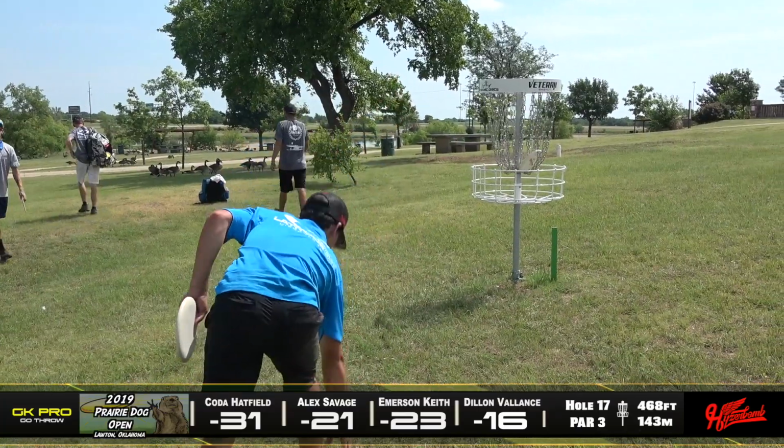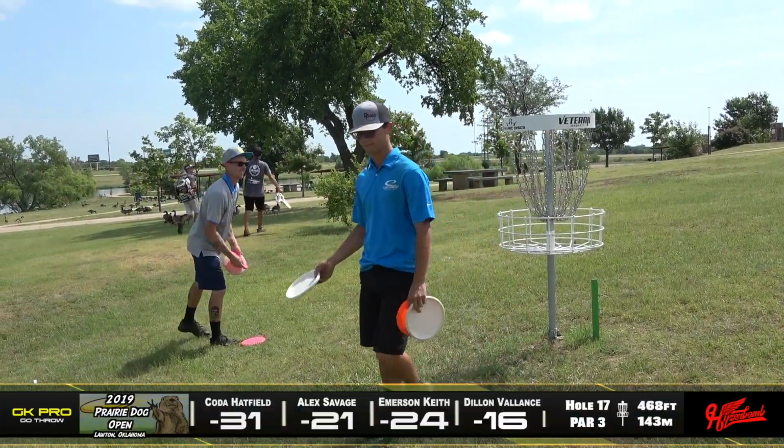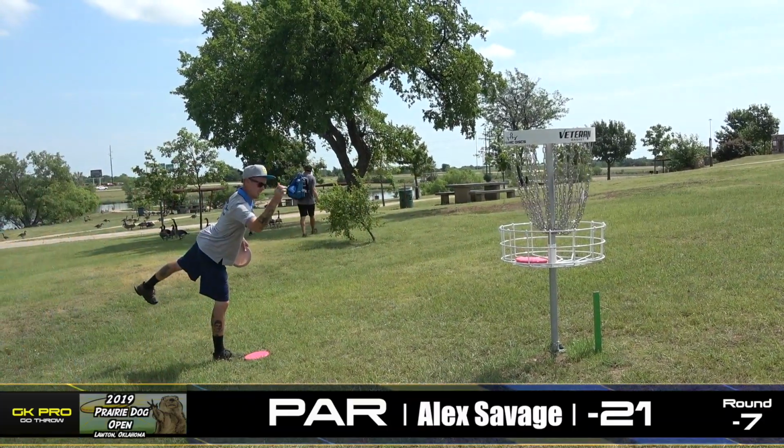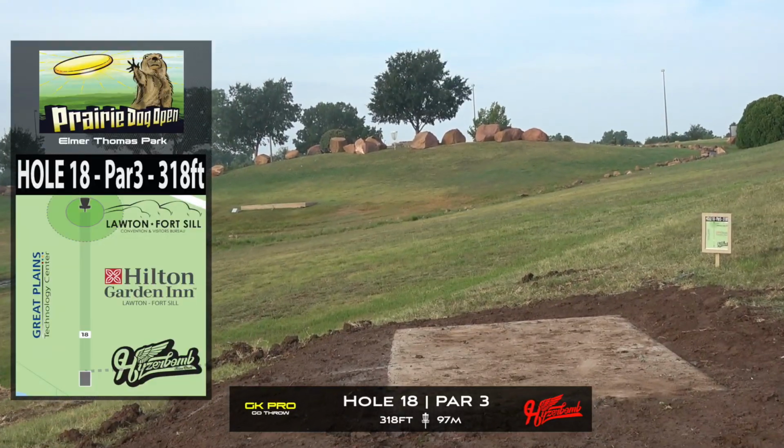Emerson taking the lone 2, moving him to 24 under par, and he's got a 3-stroke cushion going into the last hole for outright second. So he's pretty much got second place locked in.